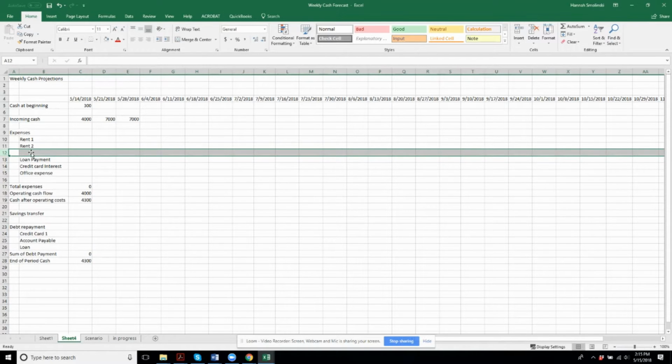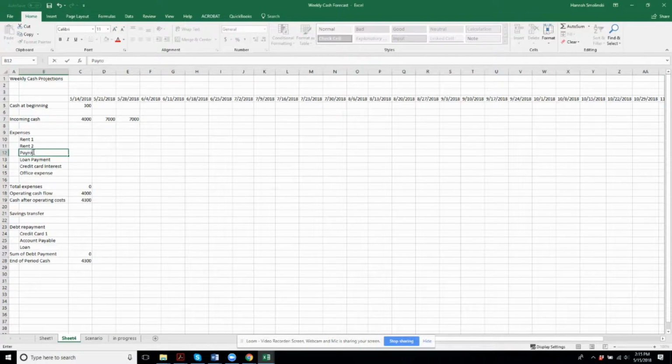Key expense. Payroll. All right. Payroll does not get paid until the 25th of the month, so that will go into this bucket here. And I'm just going to go ahead and put some office expenses, since I'm going to actually spread out the cost for this client a little bit because they have so much due at the beginning of the month.